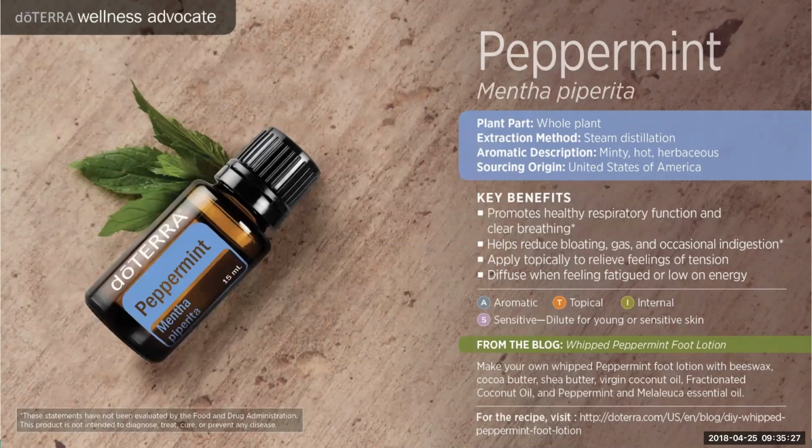But the cool thing about peppermint is, when you look at it, and any of our oils that come from leaves like this, they're going to have little tiny oil sacs on the leaf. If you're walking through the grocery store or out in your backyard and you pick up your peppermint leaf and just pinch the leaf, that oil sac bursts and you get it on your fingers. You can smell your fingers.